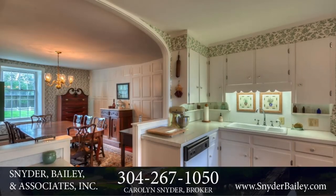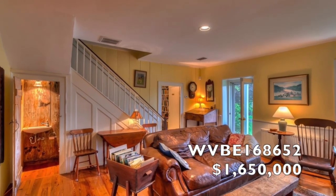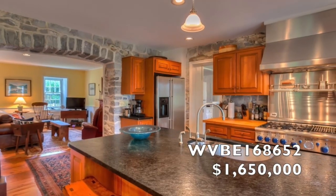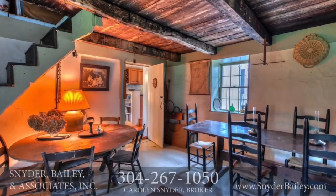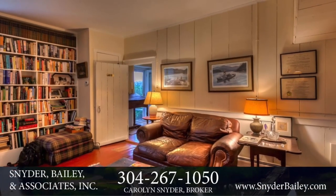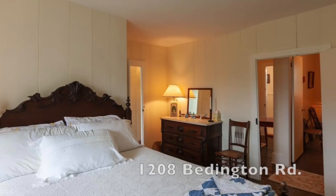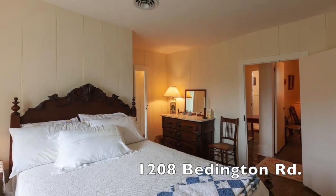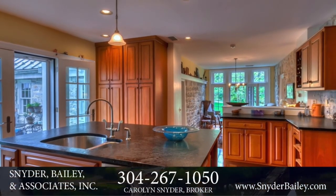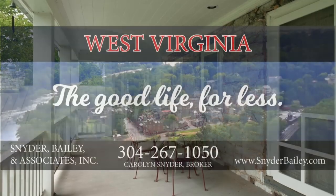This property also includes a large limestone barn and a huge 4-level wonderful stone mill. Along with the 7 bedrooms, it includes 5 fireplaces and 2 kitchens. The land has stunning, beautiful, gently rolling grounds with multiple streams and a great waterfall beyond the mill. The house has been renovated to a top-of-the-line gourmet kitchen for the serious chef and a beautiful master suite that opens to the upper porch with relaxing views. 1208 Bennington Road is currently listed at $1.8 million. Contact Carolyn Snyder of Snyder Bailey & Associates for more information.